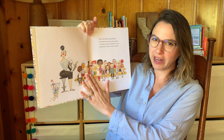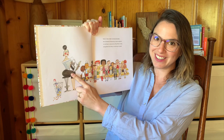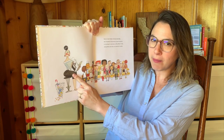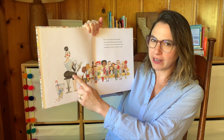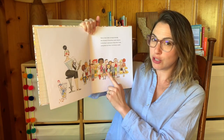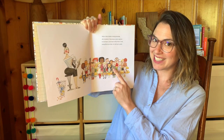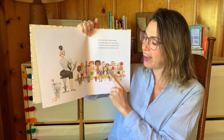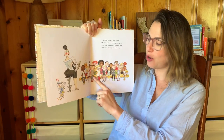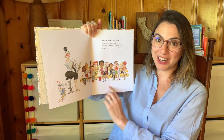Now, remember yesterday I told you to watch out for recurring characters. So Lila Greer, the teacher, is the same teacher who was in Iggy Peck, Architect. And you'll notice if you scan the faces of the students in the classroom that Iggy Peck is in this class. So you're going to find that all the characters in her books come from this second grade classroom.